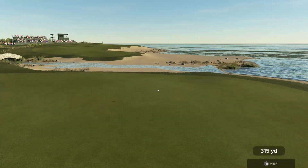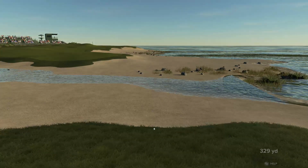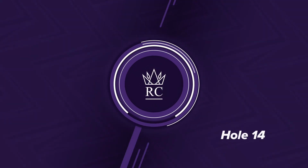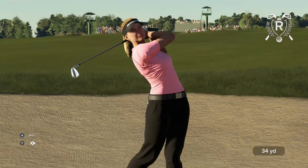The second shot, you got to clear, I don't know, a lot of beach there to a green that's probably got more undulation than any other one on this golf course. A massive green, lots of opportunities to do good, but also a lot of opportunities to do some bad.